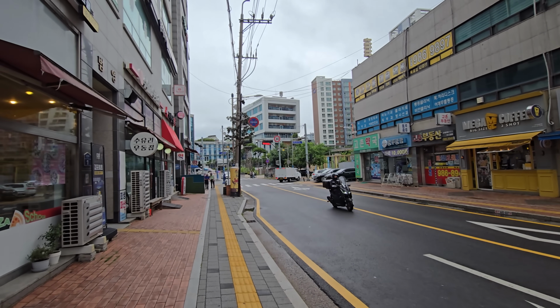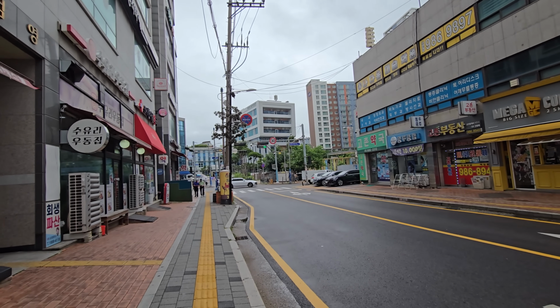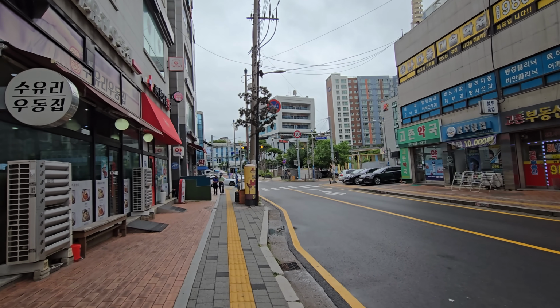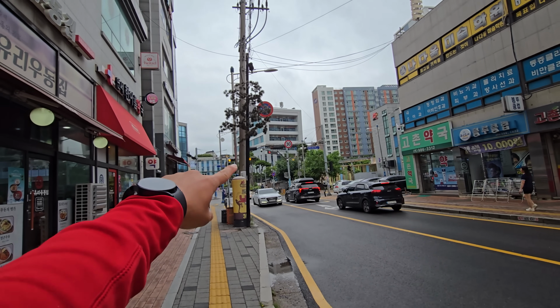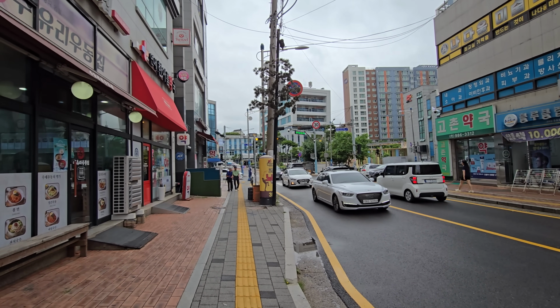All right, yeah, this definitely does not look like there's a Nike factory store over there. I'm using Google Maps. I'm combining Google Maps with one of the Korean map apps, which is called Naver Maps. Naver Maps seems to be a lot more accurate. Google Maps says Nike outlets right there. Naver Maps says, nah, there's no Nike there.